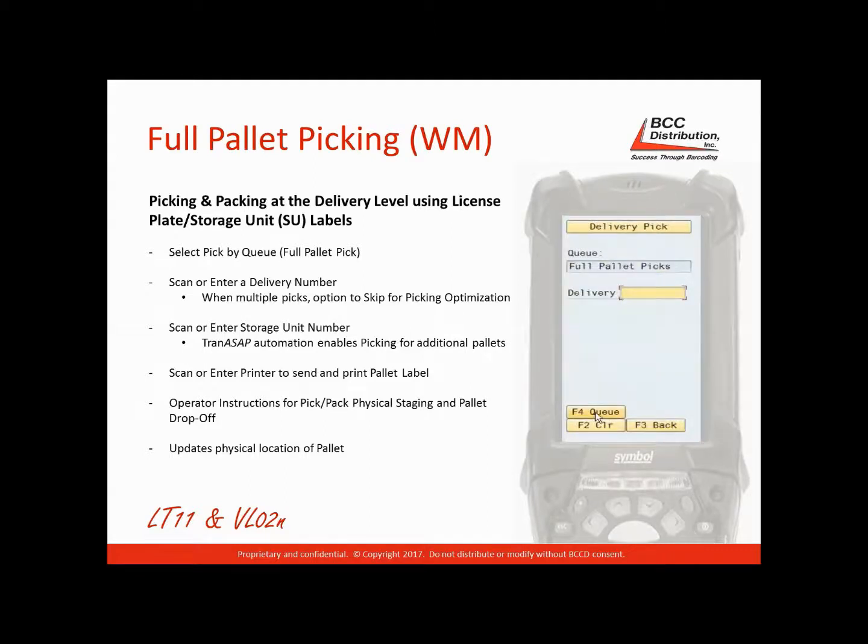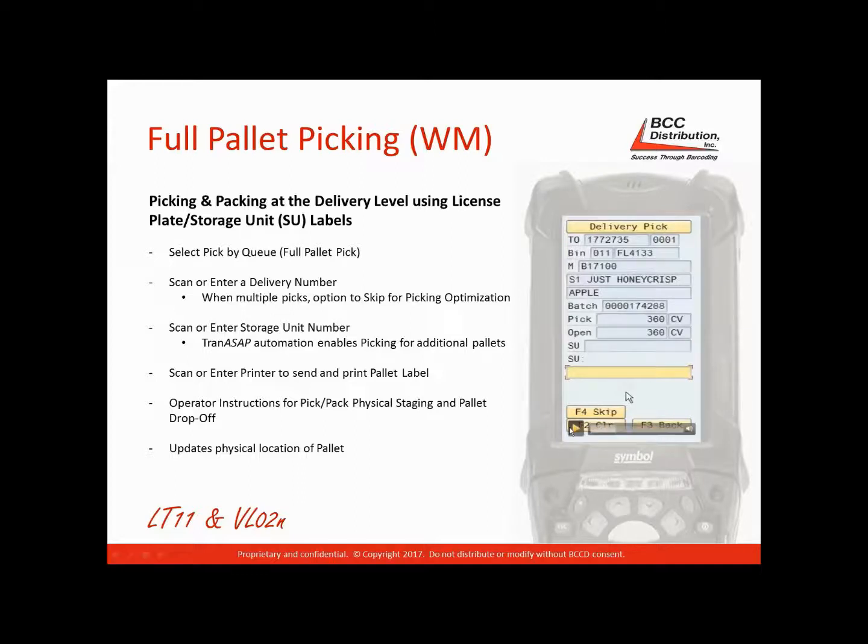The user has the ability to change their queue. You can see it toggling back and forth between case pick and full pallet pick. Then they would scan the delivery number. Let me pause it here so I can explain what's on the screen. Behind the scenes, it has selected the first open transfer order item for the delivery that they just scanned. It's showing what bin it needs to be picked from, the SAP material number, and description. This product is batch managed, so it shows the batch and the quantity that needs to be picked.